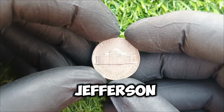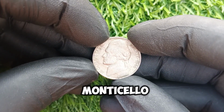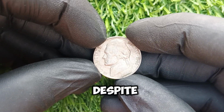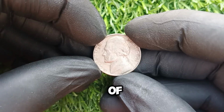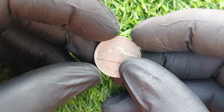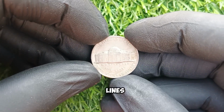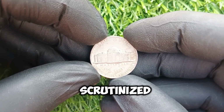The design of the Jefferson nickel remained consistent with Thomas Jefferson on the obverse and Monticello on the reverse. Despite the familiar imagery, the absence of a mint mark on the 1961 issue sets it apart. Every detail of the coin, from Jefferson's profile to the architectural lines of Monticello, is scrutinized by collectors.